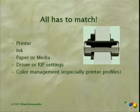So all has to match, and that was where I started. Everything has to match to work: the printer, ink, paper or media, driver or RIP settings, color management. What does match mean? They have to all work together for that kind of paper, that kind of ink, that kind of driver, that kind of color management. If I have a wonderful profile for a glossy paper, it's not a good idea to use it on a matte paper. It won't work. You get a print, and the content is all there, but you don't get a great print.